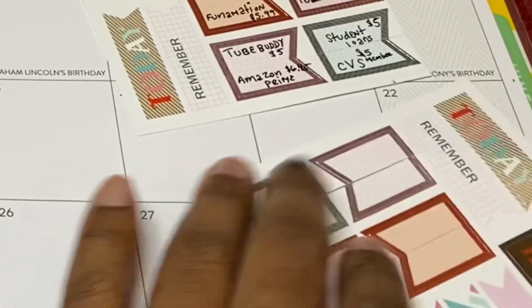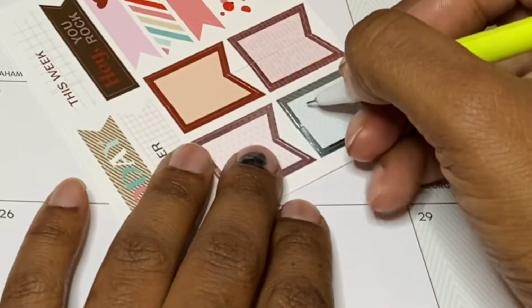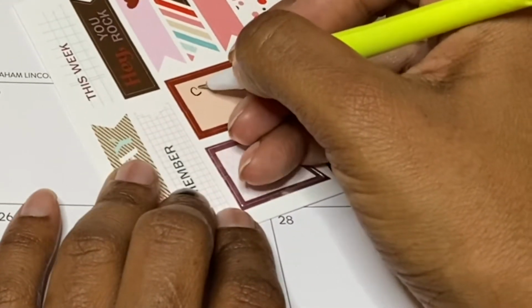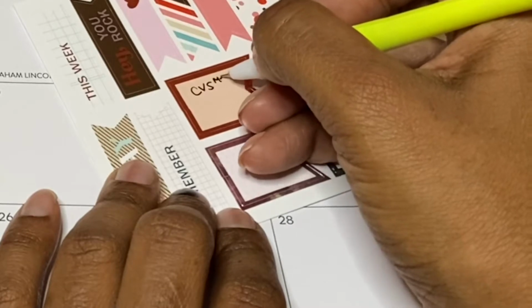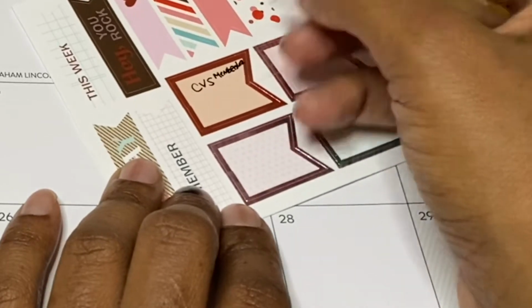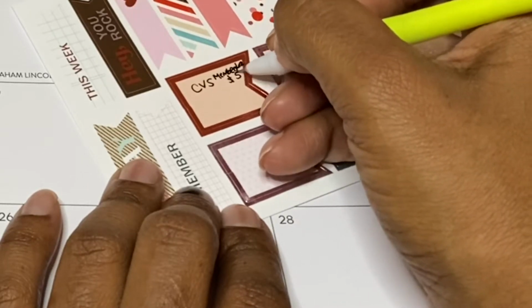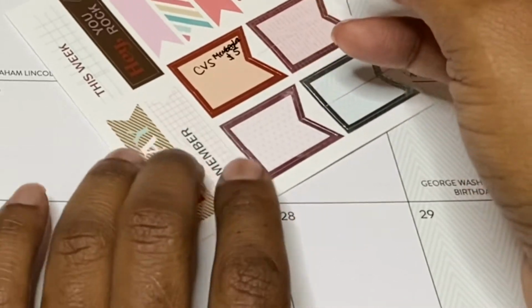I'll use this one. I'll put it in the same direction. While that's drying, I'll put CVS membership. Yes, I have 2. If you wanted to know, I have 2 for couponing purposes.